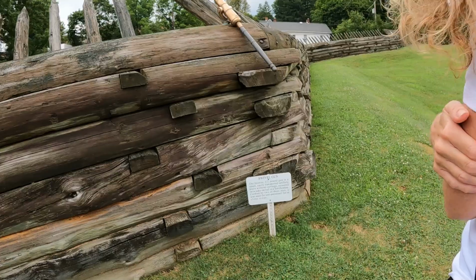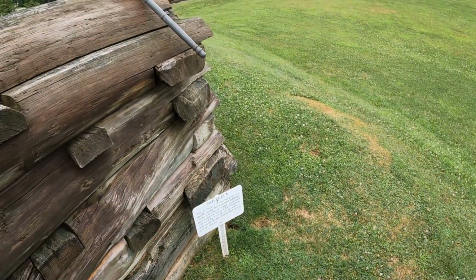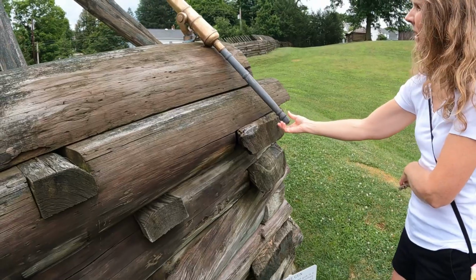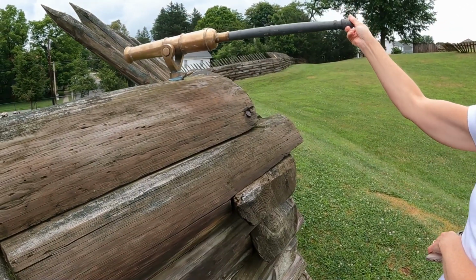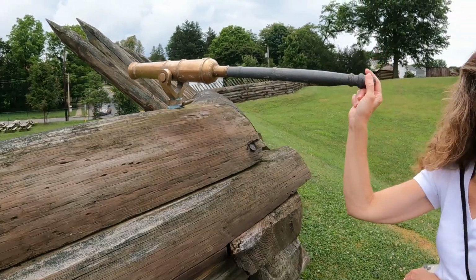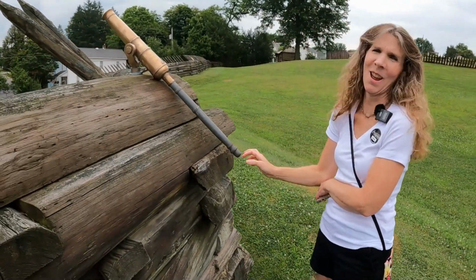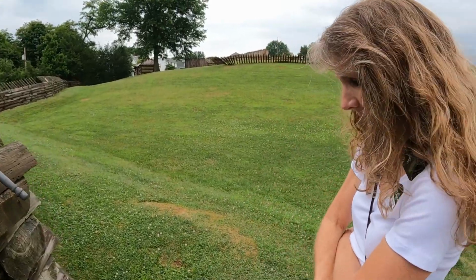So that's a swivel gun. And it's supposed to be that size. I thought it was just kind of like half pound. Wow. All right, get ready to aim it, Pearl. Aim, fire. Boom. So how far? Kaboom. Kaboom.